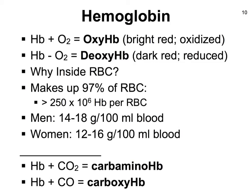Now, I mentioned this earlier, hemoglobin can also bind carbon dioxide, and it's a very normal thing. We'll learn more about that. When hemoglobin binds to carbon dioxide, we call it carbaminohemoglobin, and it's called that because the carbon dioxide actually binds to an amino acid on the hemoglobin molecule. We'll see that oxygen binds in a very different place. It doesn't bind to the protein portion of hemoglobin.